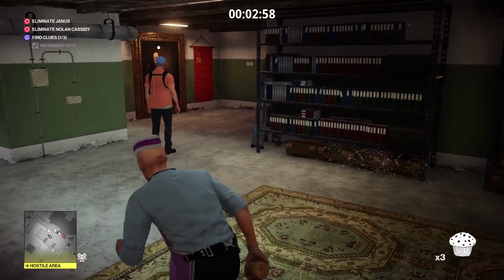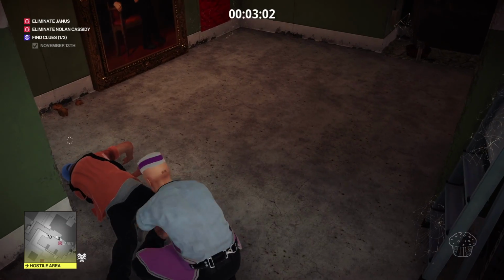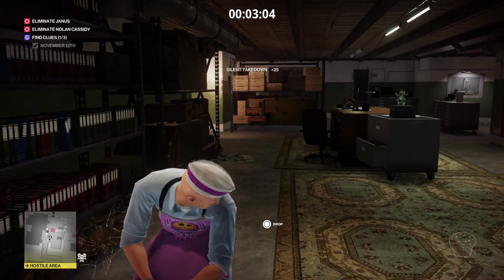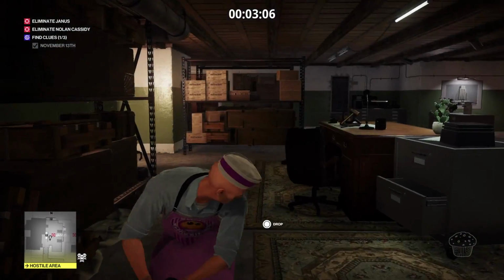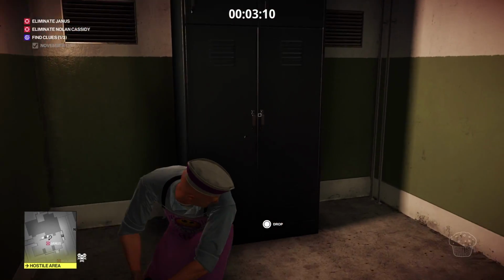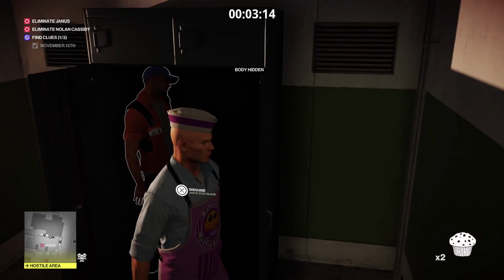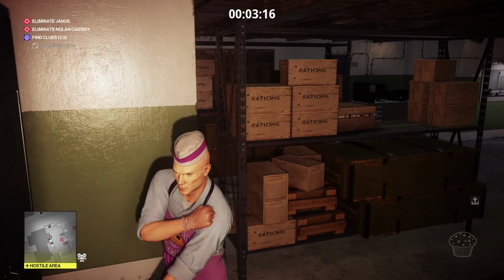Sneak up behind this guy and subdue him. I used a muffin, but you can save a muffin if you want and just do a plain old subdue. We've got a pistol, so we are going to take out the surveillance while we're here, and we're going to pretty much complete the kill from just using this disguise. So, change disguise and go upstairs.